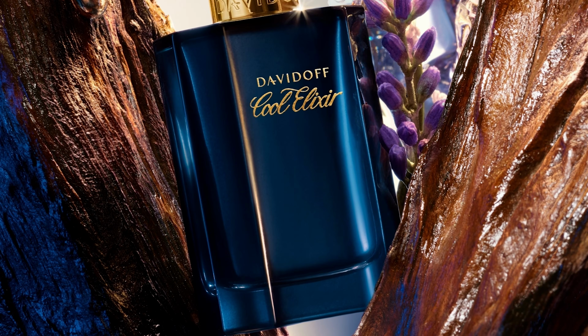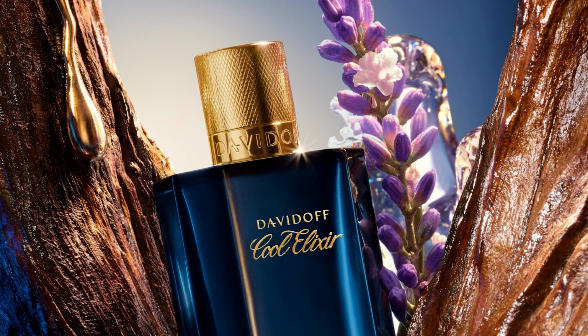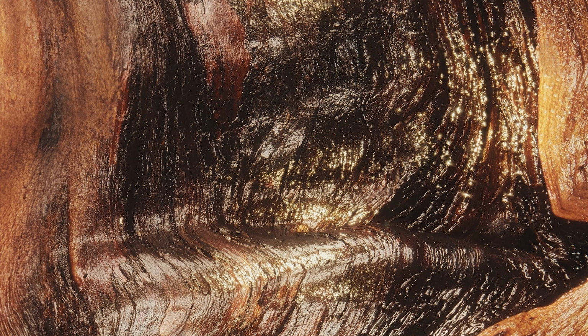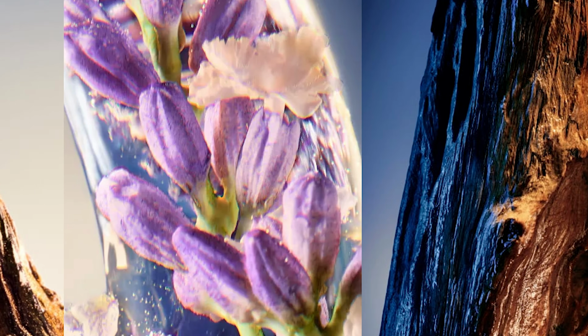So in the top, the rose oxide provides the scent its very cool, subtle floral brightness. In the heart, lavandin absolute brings a smooth depth and herbal warmth. And the base note is an oud accord, which unfurls a deep, smoky intensity, rich and unmistakably bold.